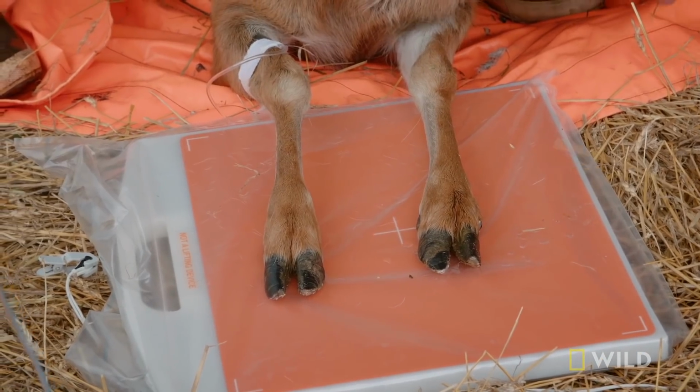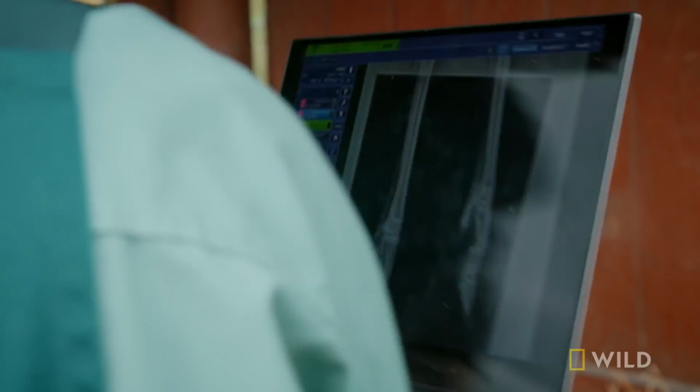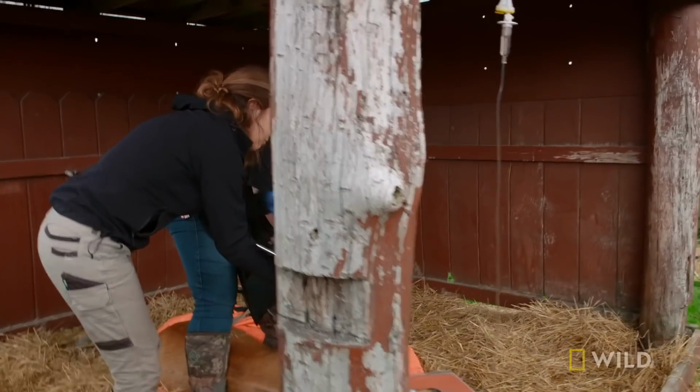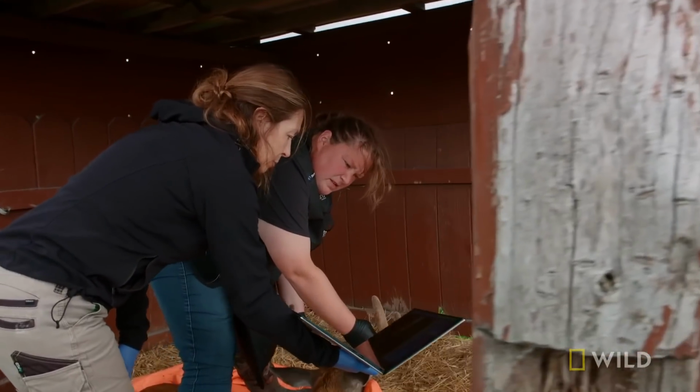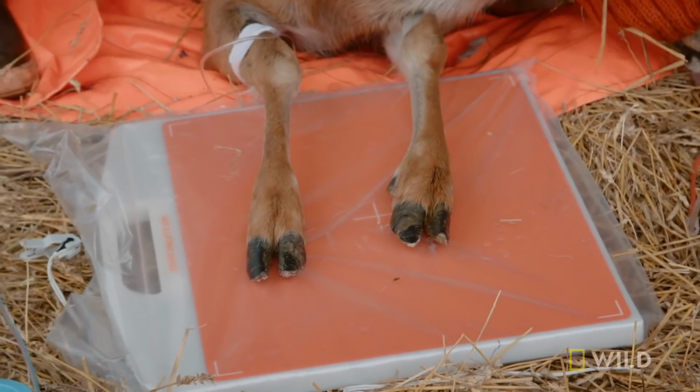All right. Yeah, that looks gnarly. That toe looks gnarly. Sarah, look at this. Do you see how... Oh, yeah. So he definitely has some bony change to his toe. That's arthritis. We're gonna have to keep a really close eye on that.